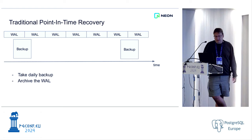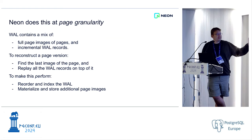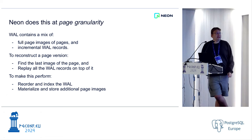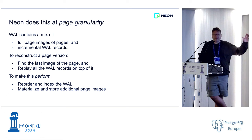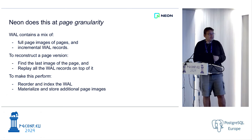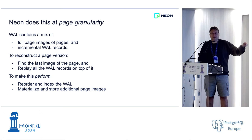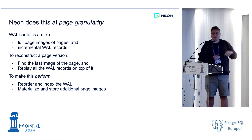So Neon kind of works the same. It's the same concept. You take the last backup and you replay the logs, but we do it at the page level granularity. So instead of taking a backup of the whole system, which could be a terabyte of data, you start up Postgres immediately, but then whenever you're reading stuff, like when you're running queries, you do the recovery on demand, on the fly. Whenever Postgres needs to read a page, you fetch the last backup of just that page, and you replay the records of just that single page.